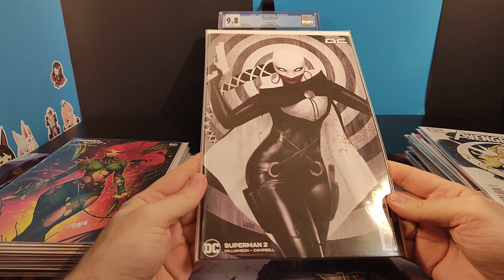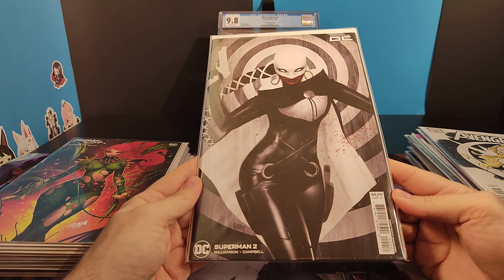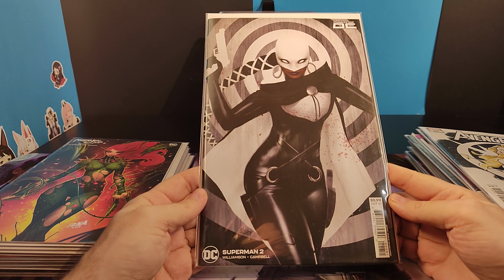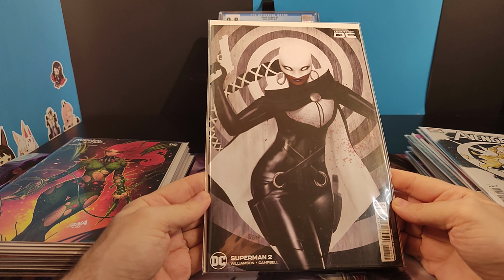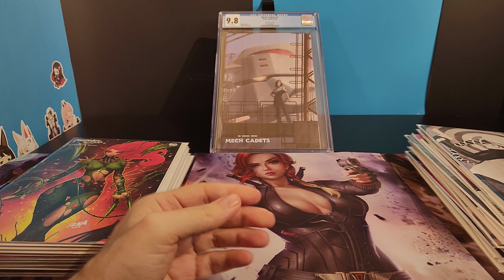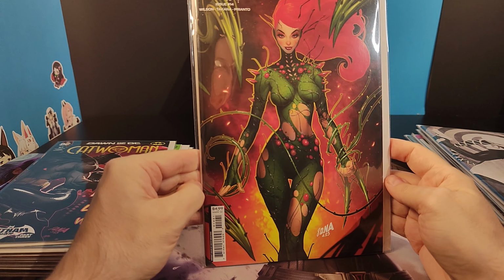We got Superman #2, cover by Nathan Szerdy. Still not sure how to pronounce his name, but very nice cover. I really, really like the cover of this. Very artistic. And then we continue into the artists that I collect.